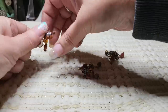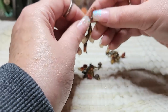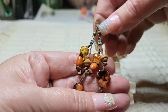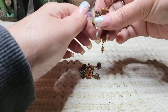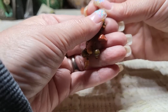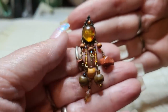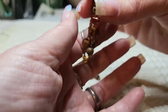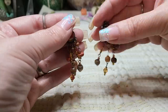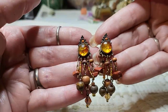Oh, these two match. And these are acrylic and wood. And we've got both of those. And they're brass tone. Okay. Yeah. Acrylic. And then we have both of these. And these are posts. And these, yeah, look like amber. They are not faux amber, but they do have some real stones on them and wood. So those are cute. Faux amber earrings with real wood and real stones. Okay. Very nice.